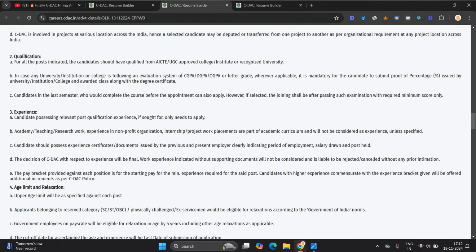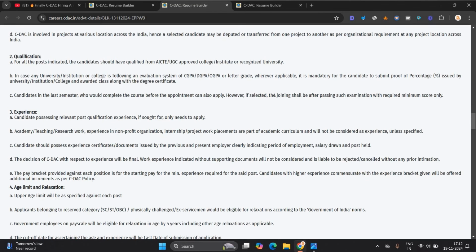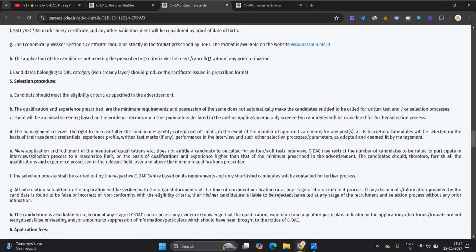But the first thing: what about the 25 batch? They mention that candidates in the last semester who will complete the course before the appointment can also apply. However, if selected, the joining shall be after passing such examination with the required minimum score only. They will check the graduation marks or degree. So according to my experience, you have to wait for the next hiring for the 25 batch. You can apply after your graduation.